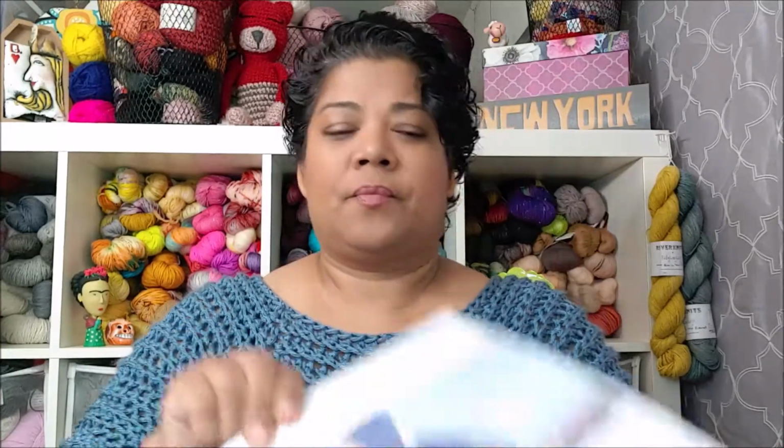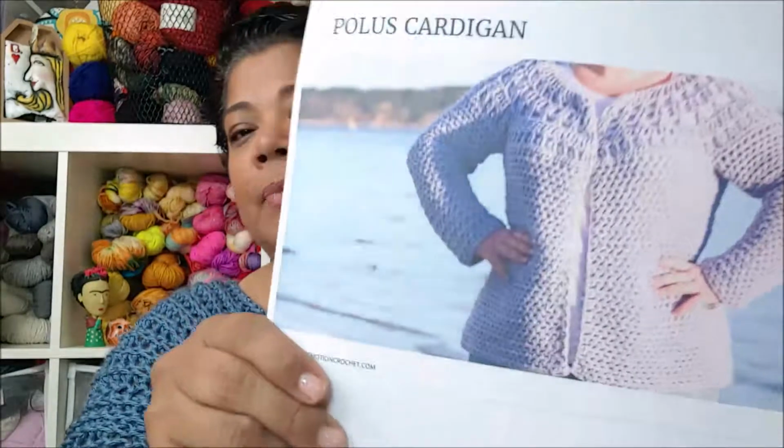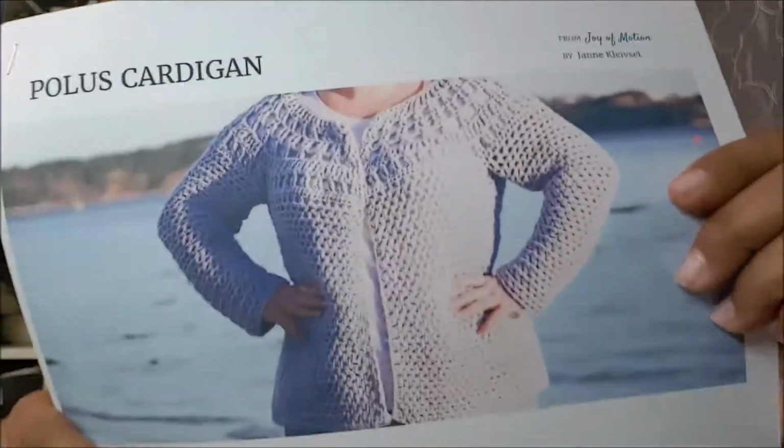Now, I did just purchase another sweater pattern, and this is by Joy of Motion, and if you have not heard of her, I would highly recommend that you check out her patterns. She is so size inclusive. She uses herself as a model. You can see how the patterns look. And this is called the Polis Cardigan. I think this is really beautiful.